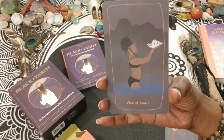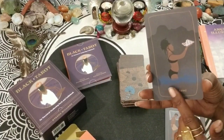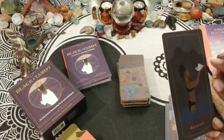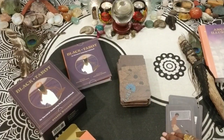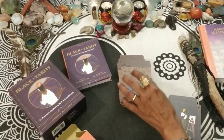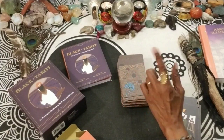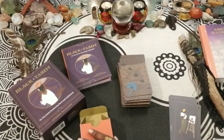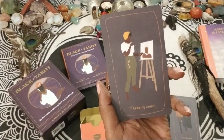Ace of Coins. Getting a lot of water symbolism and elements. And looks like there's a shell here. That's probably representing the coins, 2 of Coins. Just so you know, when I got this deck, it had plastic wrapped around it, so it wasn't loosely floating around in the box. Just FYI. 3 of Coins.